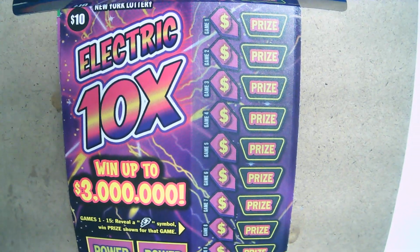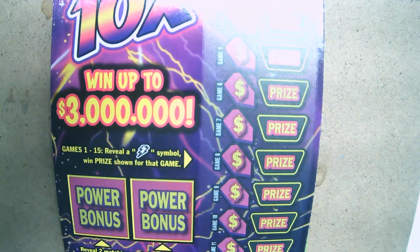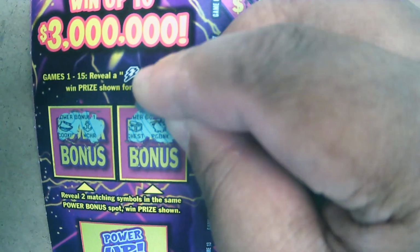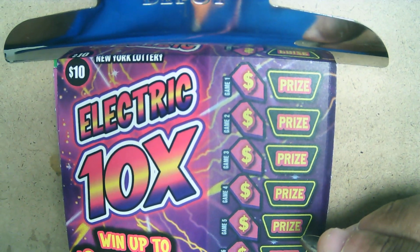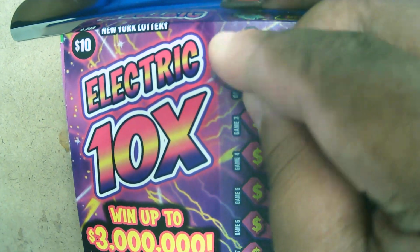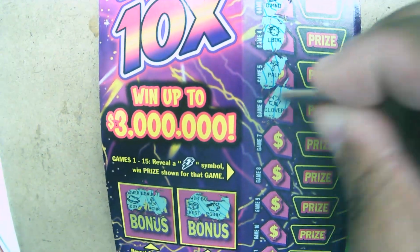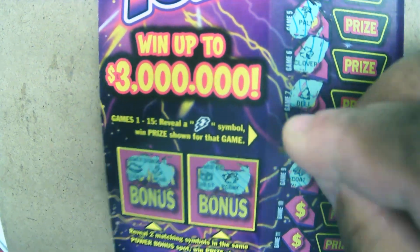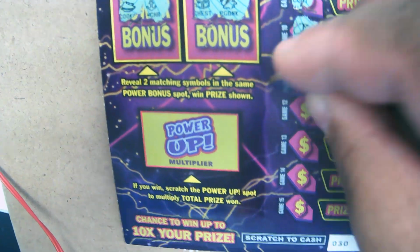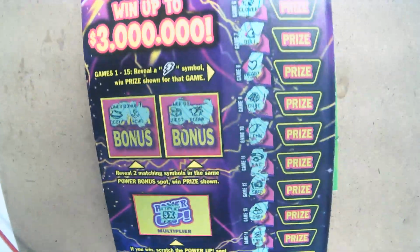Alright guys, next up is the Electro 10X. Looking for a lightning ball anywhere in these games. Also, get two meta symbols over here for a win too. Let's see what we get, guys. Cooking anchor, no match. Chest and thing, no match. Looking for a lightning bolt here. Have a grape, a melon, diamond, a ladybug, a palm, a clover, a bell, heart, a coat, a lemon, a ring, a safe, a cherry, a banana, a wishbone. And the multiplier would have been worth 5 times. So this is not a winner, so let's go to the final ticket, guys.